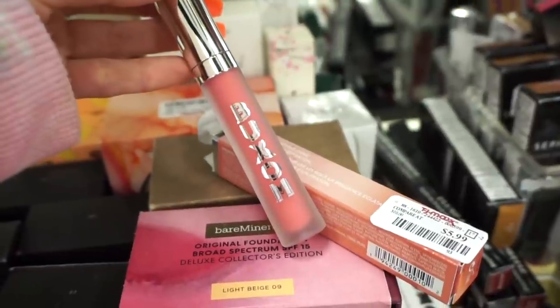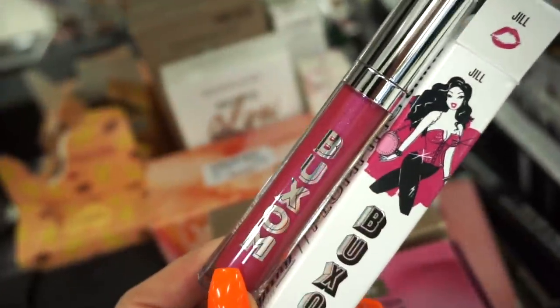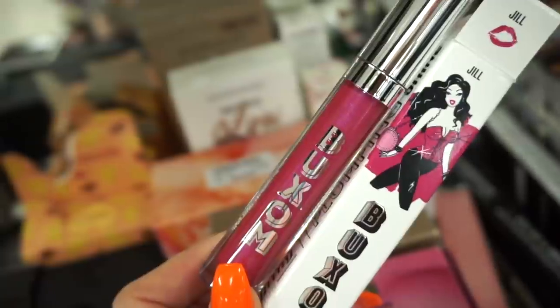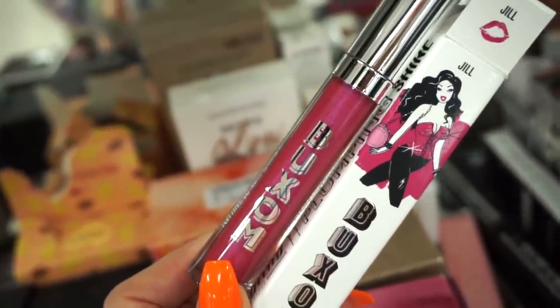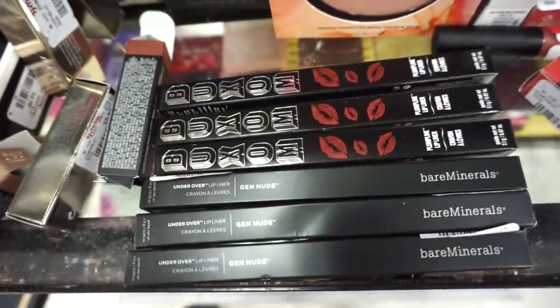They also have this Buxom gloss here that's $5.99 in Melon Mimosa, so a little bit cheaper than the ones we saw before, the full size. They also have this gloss here in Jill, $5.99 as well, full size. It's a nice raspberry tone shade. I'm waiting for them to come out with Liora. I'm waiting!